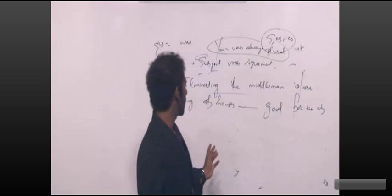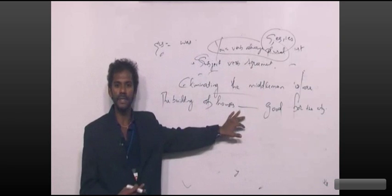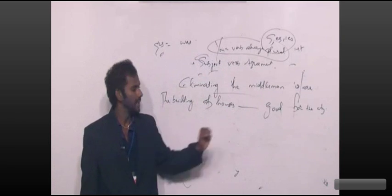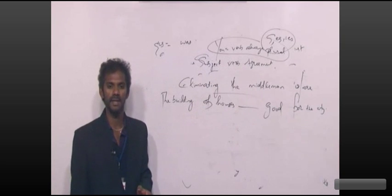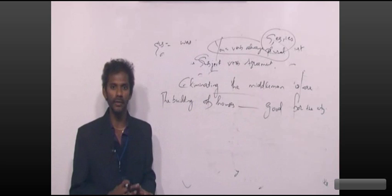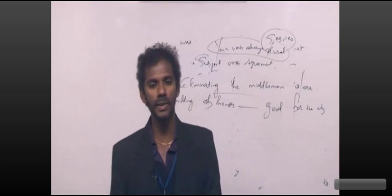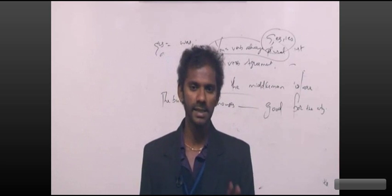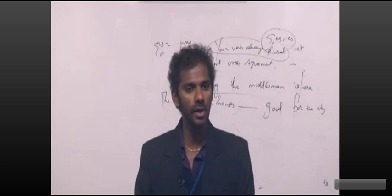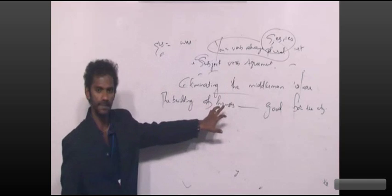The building of houses dash good for the city. This blank must be filled with a verb. To insert the verb into the blank, first we must know the subject. Without knowing the subject, we can never go for the verb. Because the rule says subject singular, verb singular, subject plural, verb plural. Clear? Fine. And as I said, subject and object will only be nouns or pronouns. Clear? Right. Now the verb must come here.